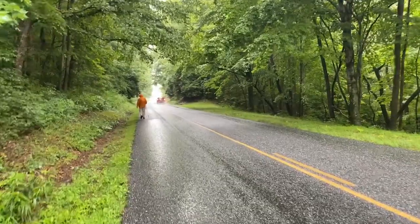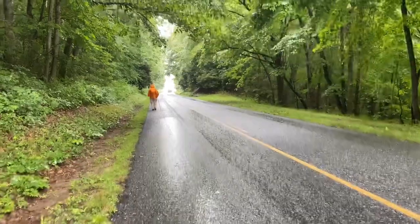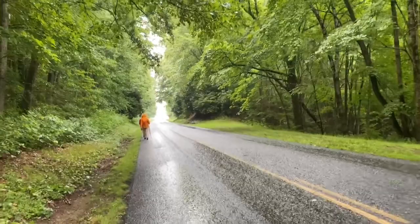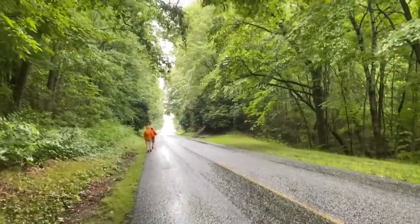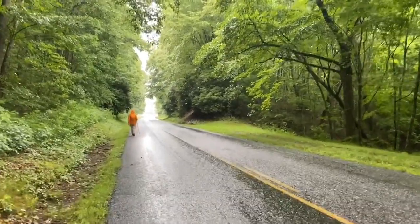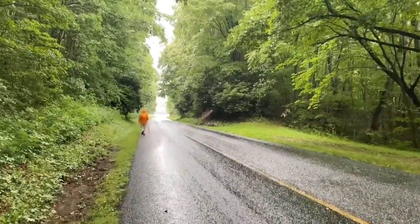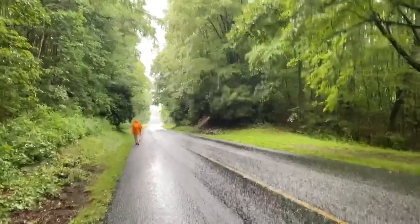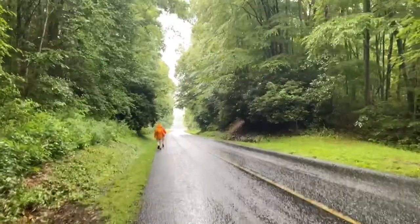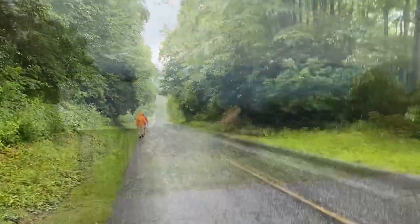Still walking the BRP. Going around two tunnels already. I think we got two more to go. Another probably about five, six miles. Iconic here, raining, misty, views are okay, nothing real spectacular. Moseying along, talk to you soon.